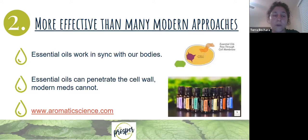Now, the second cool thing is that these essential oils, most of you know, are more effective than modern medications. I'm just going to quickly talk about that, because essential oils work on a cellular level in our body. Our cells are covered by the oily cell membrane. If we are sick and we have a bacteria, that's going to be on the outside of our cells. Typically, you go to the doctor, your doctor will prescribe you an antibiotic, and most likely you'll take it for 7 to 10 days and that bacteria will go away. However, when you're taking antibiotics, as you know, that can have really bad side effects, wreaking havoc on our gut and our immune system. There are so many side effects.